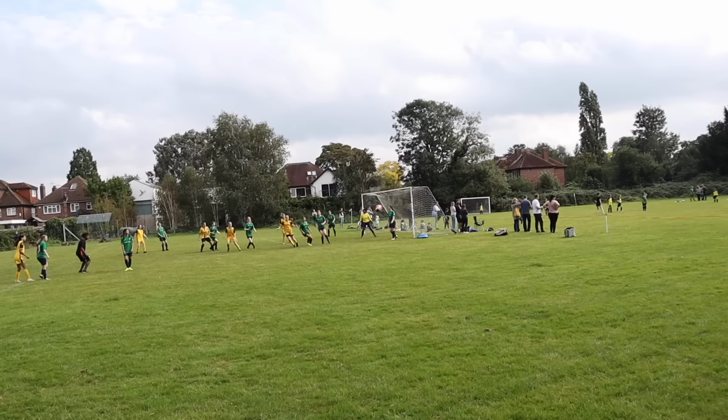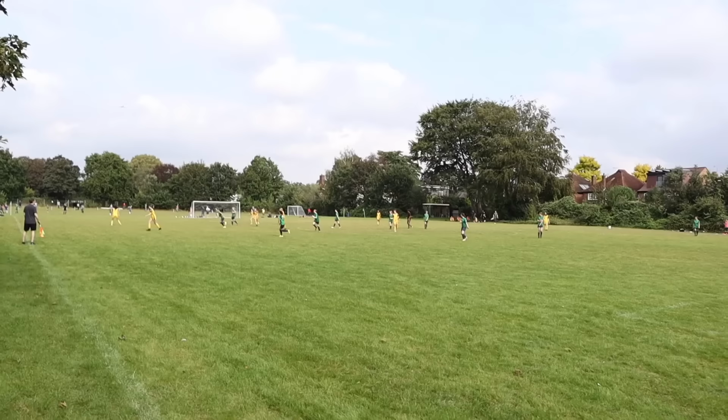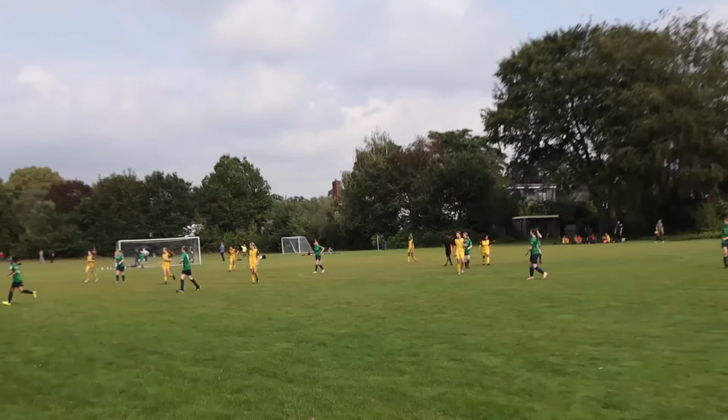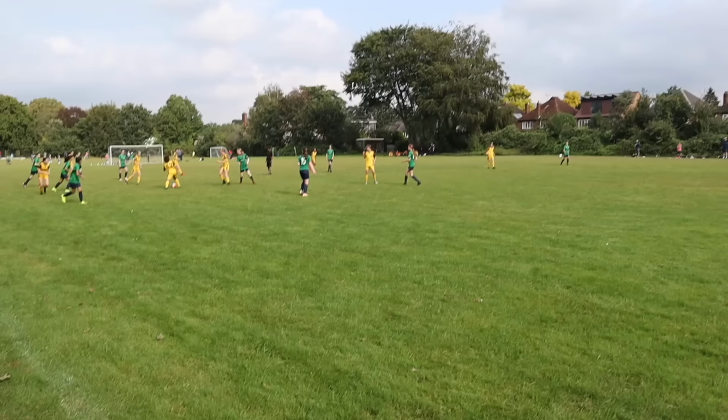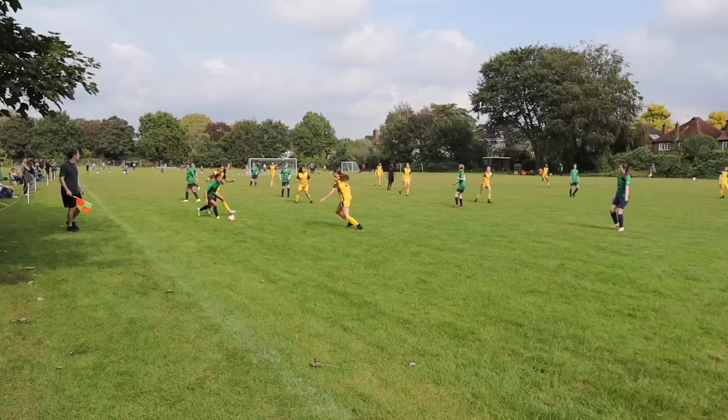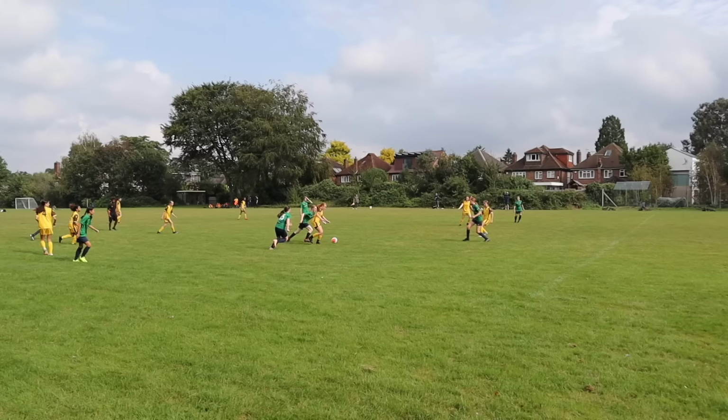Oh, overhead kick, Lily, overhead kick. Oh, she just scored again and I missed it on camera. It's very hard filming while trying to keep up with the game. But yeah, she scored a little scrappy goal in the close corner, but that's two for Lily, 2-0 Sutton. Go, Lily, go, go. Go on, Liv, drive, Liv. Hit that, Lily. Goal.